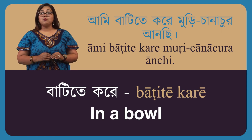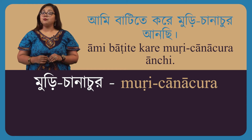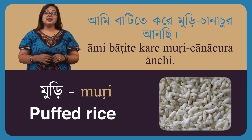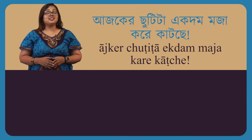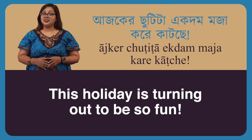The phrase muri chanachur refers to a traditional light snack in Bengal made of muri, which is puffed rice, and a spicy mixture is chanachur. Monish responds with cheerful agreement. আজকের ছুটিটা একদম মজা করে কাটছে, meaning this holiday is turning out to be so fun.